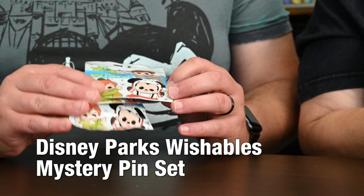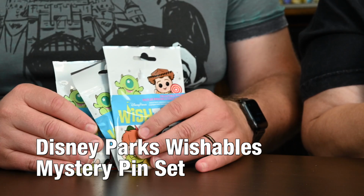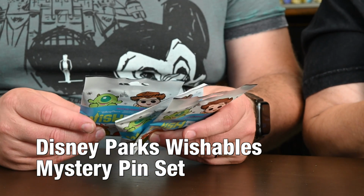And today we have Wishables pins in blind bags. There's 16 different pins, and there's 5 in each bag. We have a total of 6 bags to open, so we have 30 pins. Not quite double, but we're hoping that we get all 16.